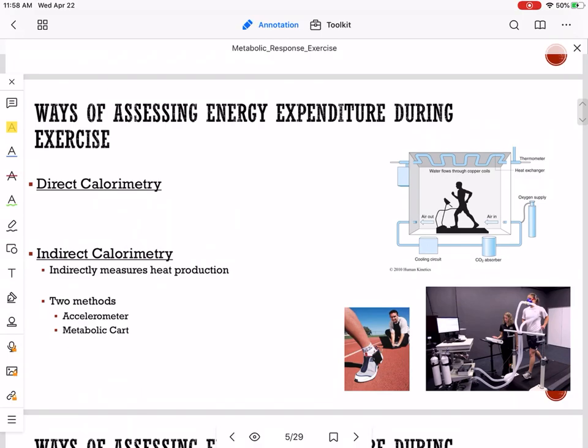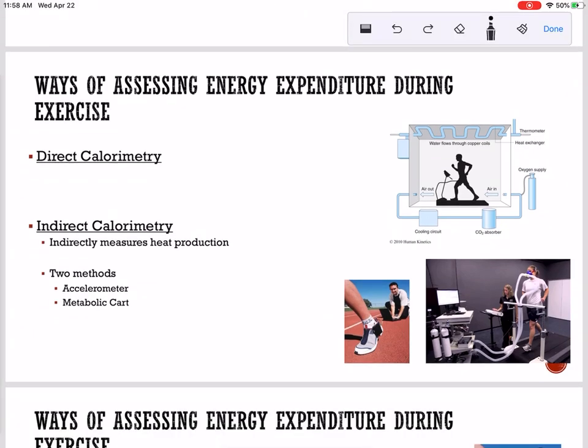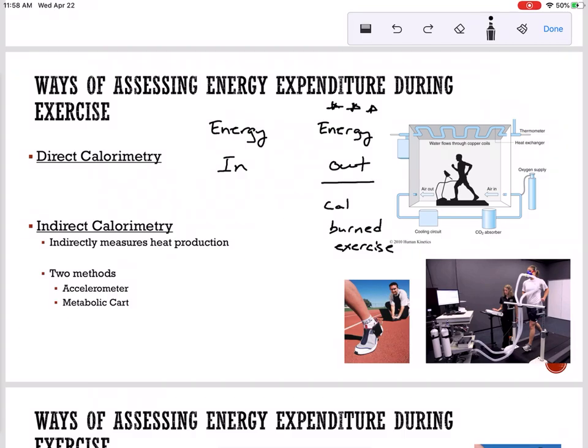Okay, so this lab is talking about assessing energy expenditure. And I want to make a point because this can be a little confusing. We can talk about energy in, and we can talk about energy out or energy expended. We are going to be focusing in this lab on energy out. And what energy out means is calories burned through exercise. Because that's our question today. How do we measure how many calories someone burns when they're exercising?